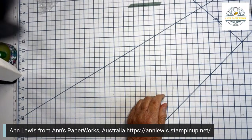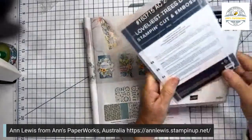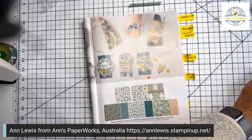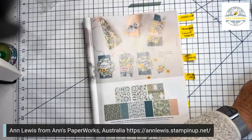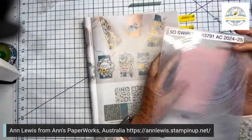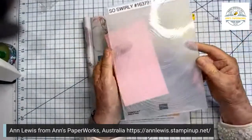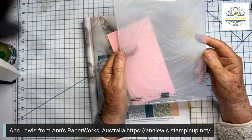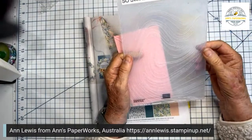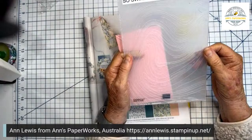Now, the last thing, I think I have a last thing. Now, I have shown you the loveliest trees and dies, so you'll see me demonstrate those soon. I have given you a sneak peek of this, which is called the So Swirly embossing folder. As you see, it is super large, so I think it's 8.5 by 8 inches. Great for scrapbooking. So many things, good for like big cards, for slimline cards.